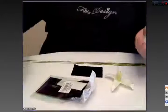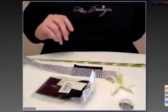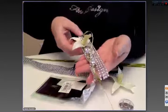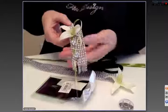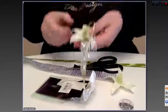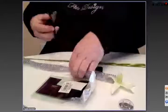So we're going to go ahead and we're going to cut off a section of our River of Diamonds. Now, this is about 4 inches to start off with. If you didn't want something quite as dramatic as this, you could certainly make it shorter. Doesn't have to be. In fact, that's kind of fun too if we make those shorter and just have the one long. But we're going to go ahead and cut off a section.